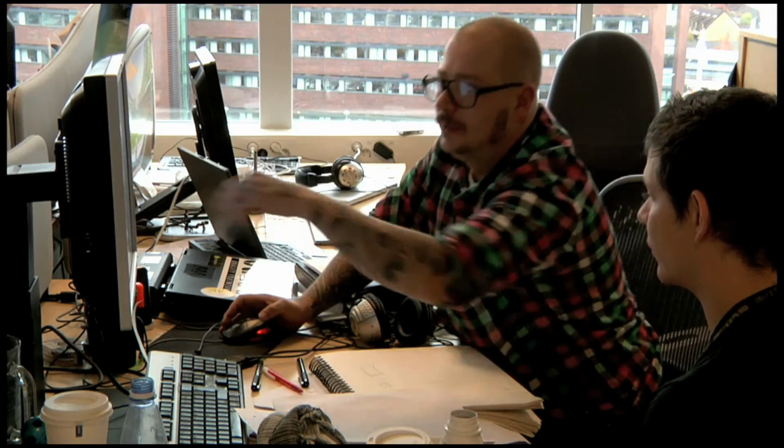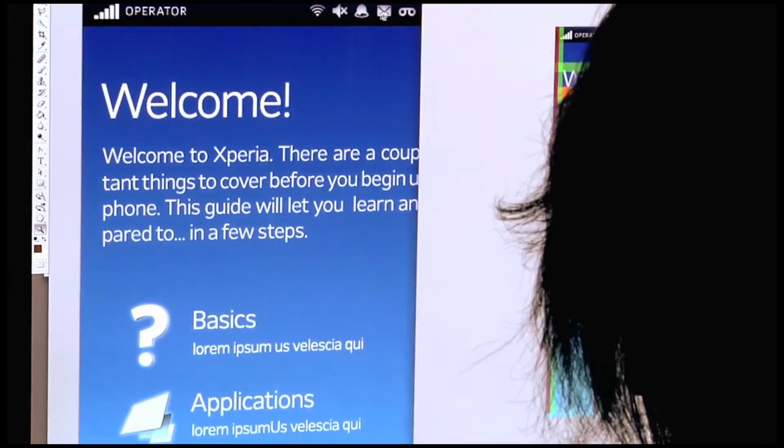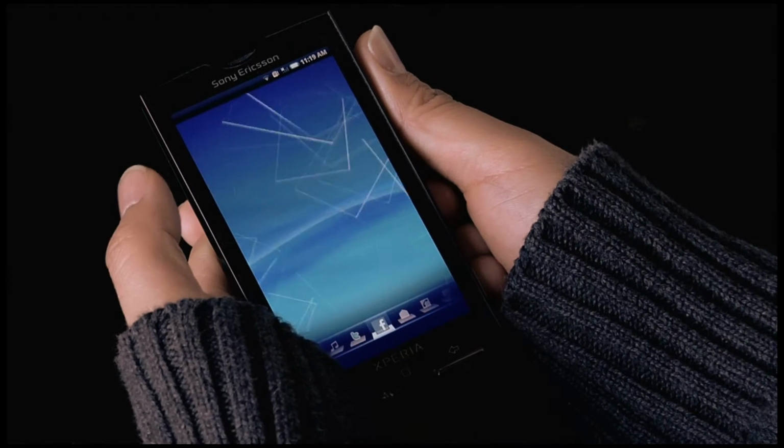We designers are the visual solution provider who get the user's need, business need, technical need, and we come up with a visual solution.